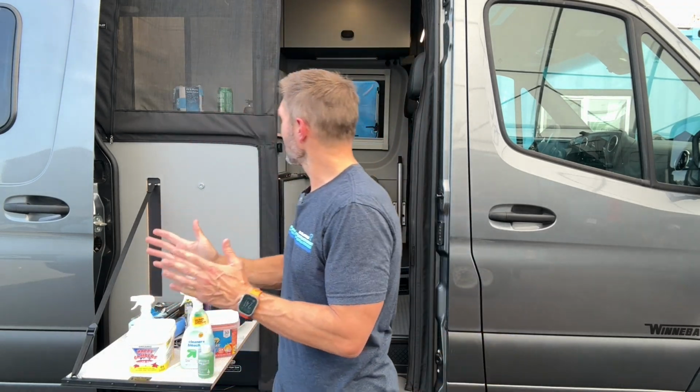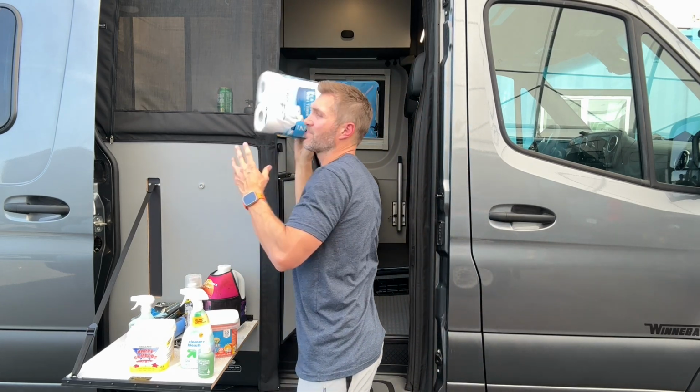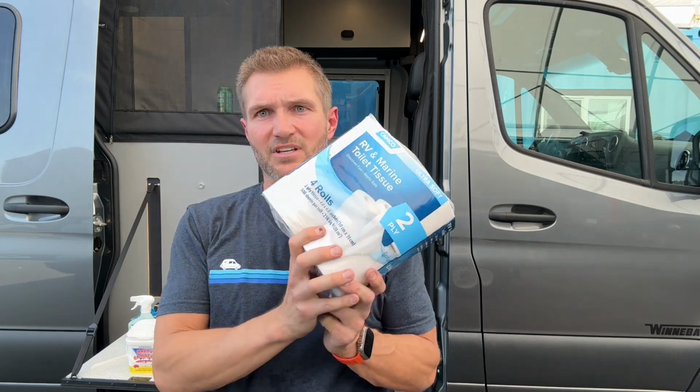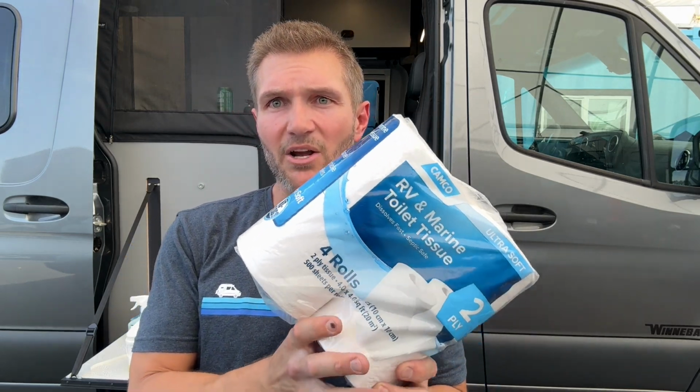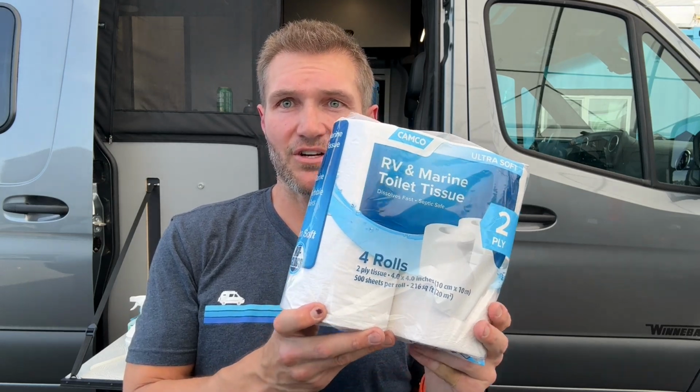So I think we have recapped. Oh, the one thing I forgot to recap. Toilet paper. Toilet paper matters. Buy a thin 1-ply or an RV compliant toilet paper that breaks down very quickly so that your cassette is not going to come out in glops, which is going to have bounce back, which is not going to be fun for any of us.